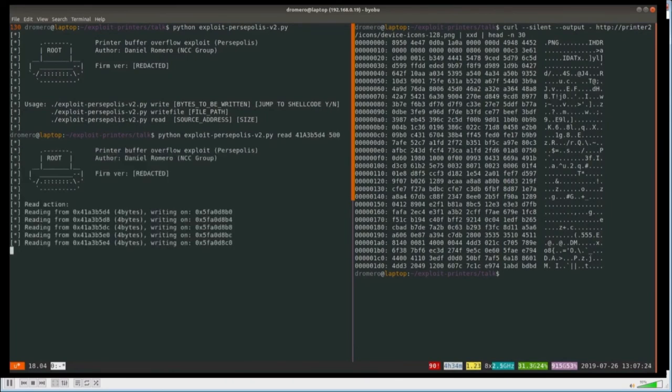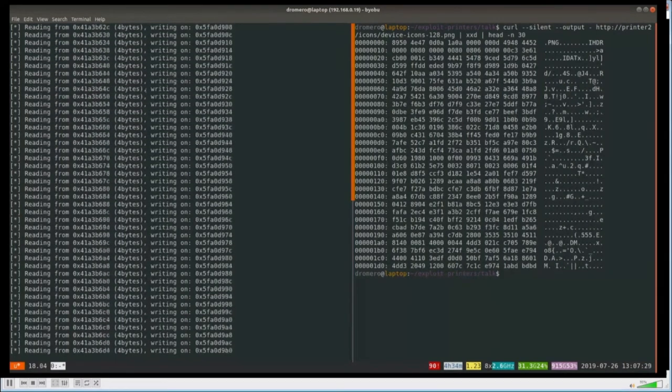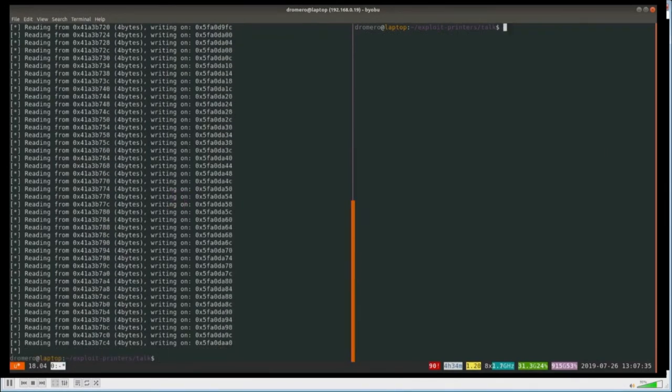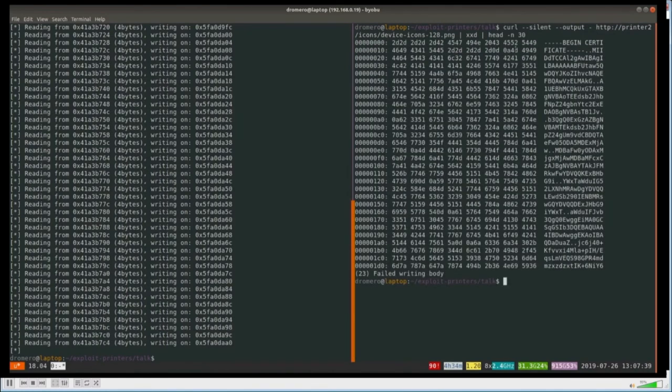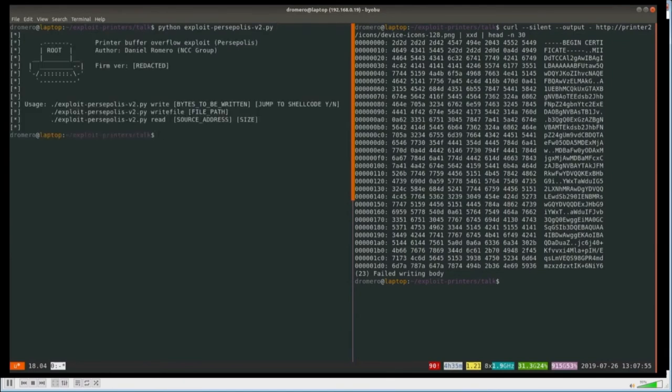Reading 500 bytes, and you can see here, for example, how we are reading the information from the address that we have set, and writing this information to another address, which is the image. And after that, we're going to download the image again. As you can see here, the information included within the image changes, and it is now a certificate included within our printer memory. So with this function, we were able to read credentials, domain accounts, and other sensitive information.